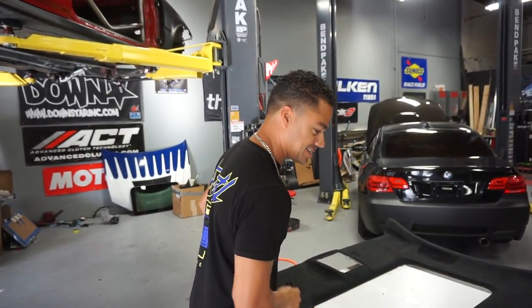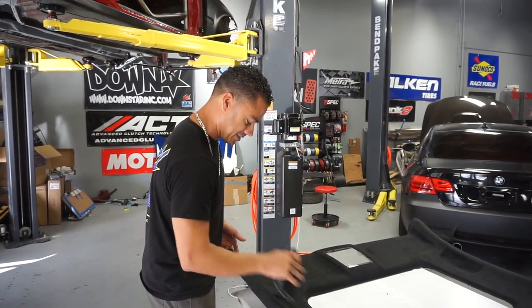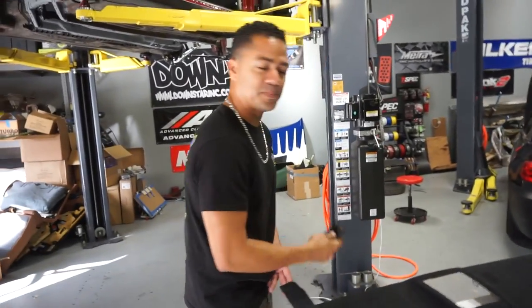So Mickey just got done putting this suede on this beautiful headliner here, and I'm just cleaning it, I'm making it look good. So when Victor actually starts shooting it, it looks perfect.